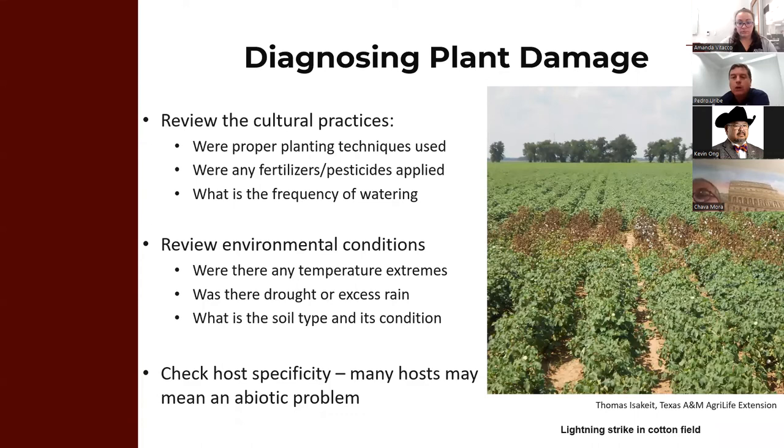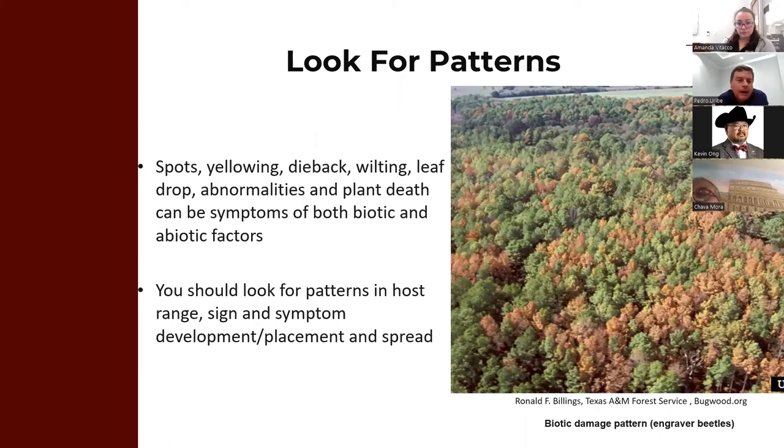We also look for patterns. Spots, yellowing, diebacks, wilting, leaf drop, abnormalities and plant death can be symptoms of both biotic and abiotic factors. We need to look for those patterns in host range, signs and symptoms, development, placement, and spread. All of those are really, really important because they're going to let us have an intuition if it's a biotic or an abiotic problem.